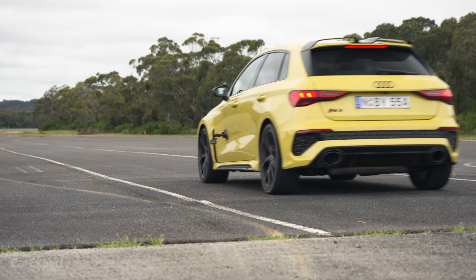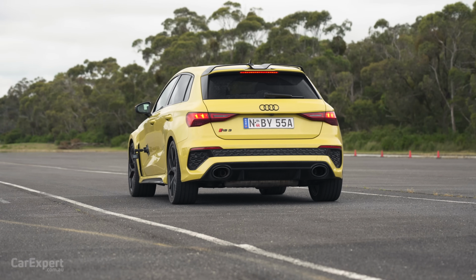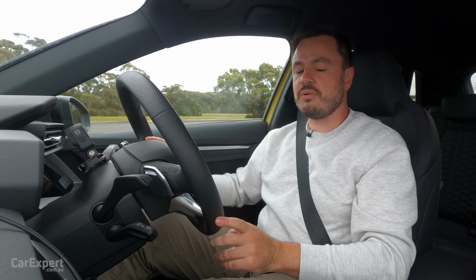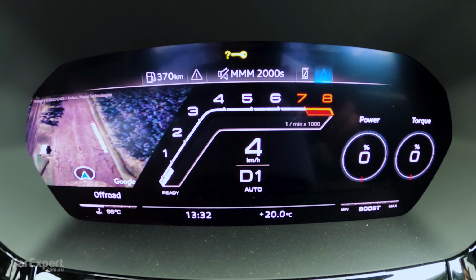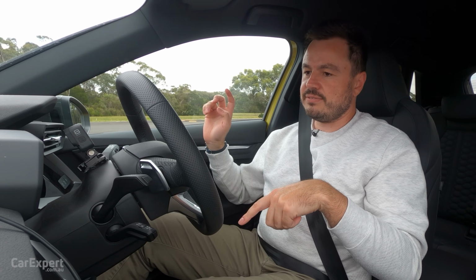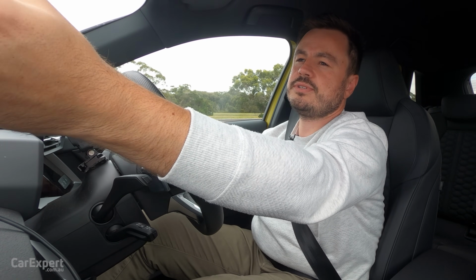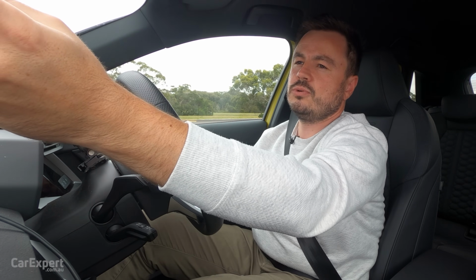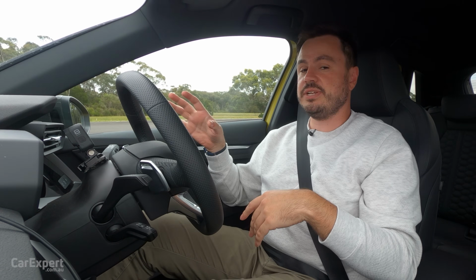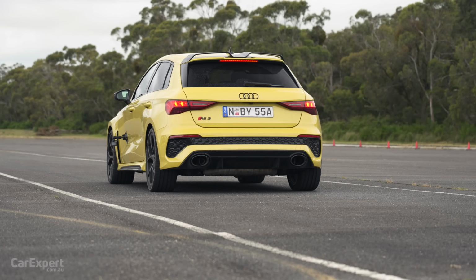So let's do some 0 to 100-ing. Audi claims 0 to 100 in 3.8 seconds. Let's see how we go up against the V-Box. So I'm going to put it into RS Performance. That already limits stability control, and all I need to do is hold the foot on the brake, foot on the throttle, and then it will give us our 0 to 100 with launch control. And then I'll also go all the way through to 120 so we can see what our overtake speed is like. So here we go.